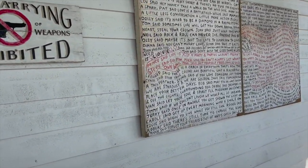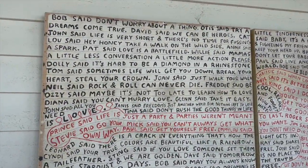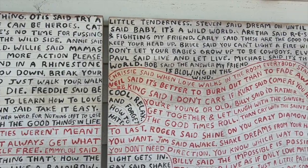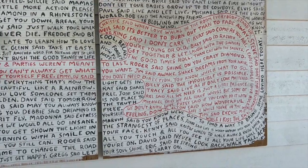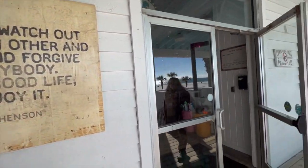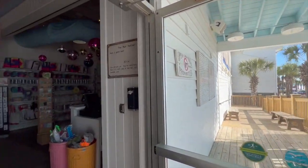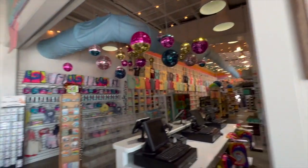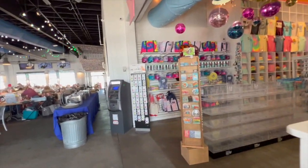All right, first of all, they have all kinds of these signs that have different wording. These are the signs that are on the outside before you go in. We're going to go into the gift shop.